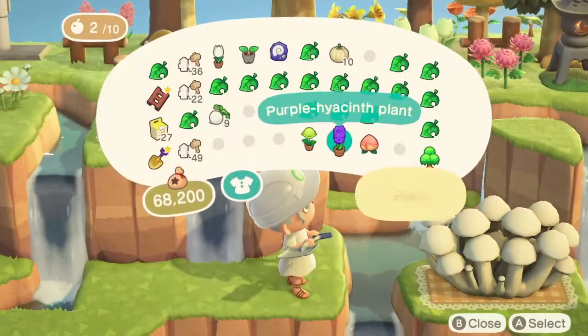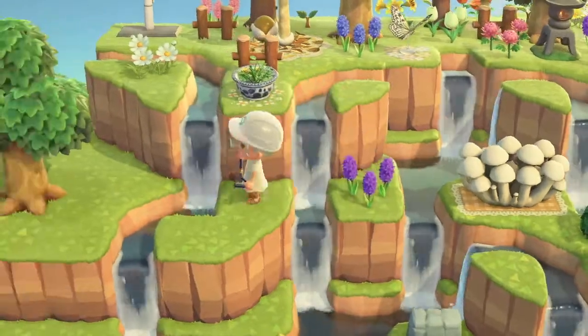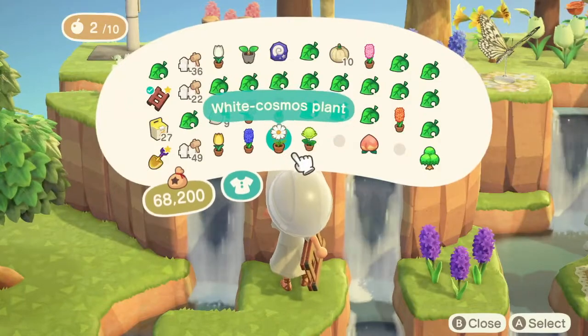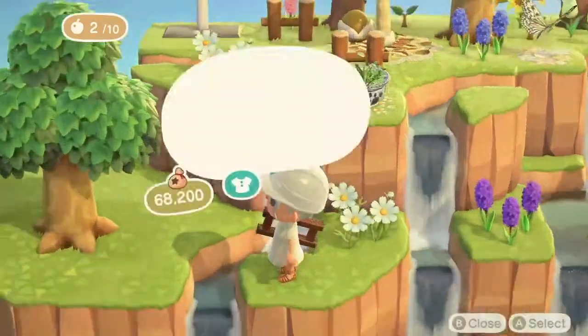And then right here, I am just adding in some more flowers in between these waterfalls, and I will finish decorating the area right next to this hardwood tree.